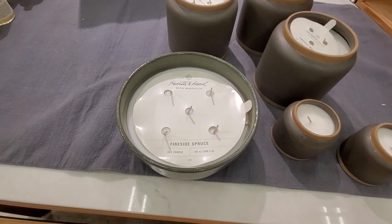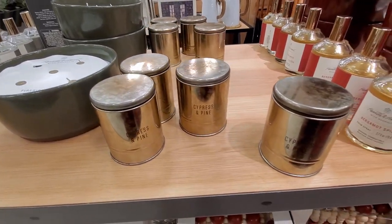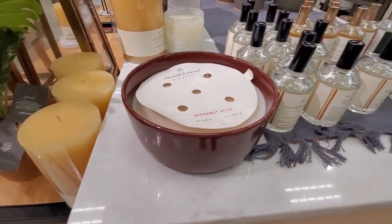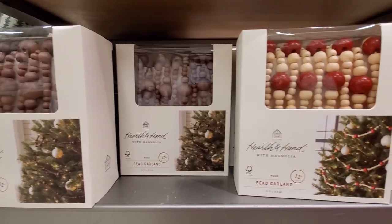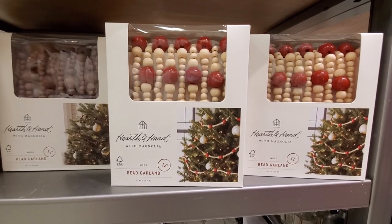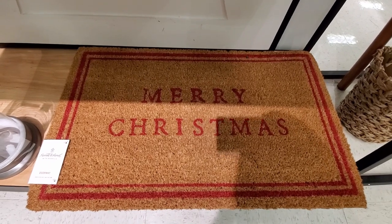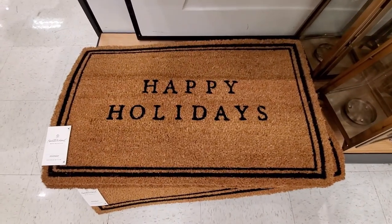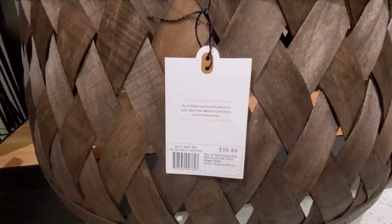I love the candles too. They have four different Christmas scents for this year. I love the bergamot spice one. It smells really good. And how cute are these beaded garlands, especially this red and cream one. I love it. It's going to look very pretty. These doormats too. This Merry Christmas one and this black Happy Holidays one. Very cute.